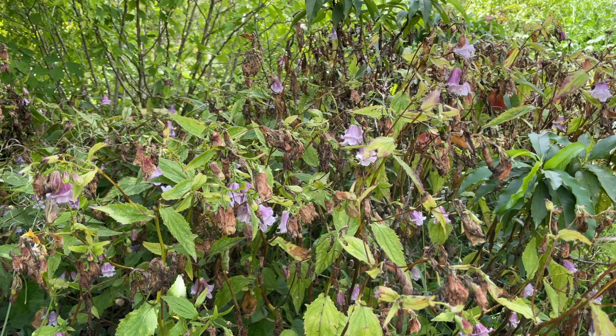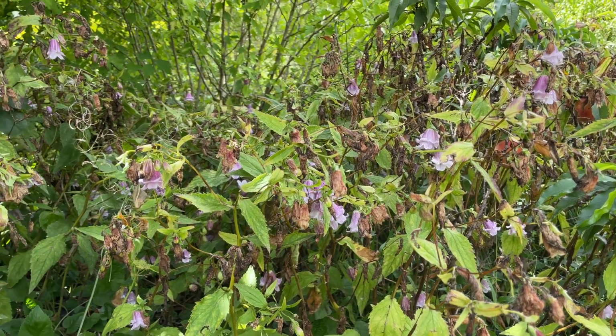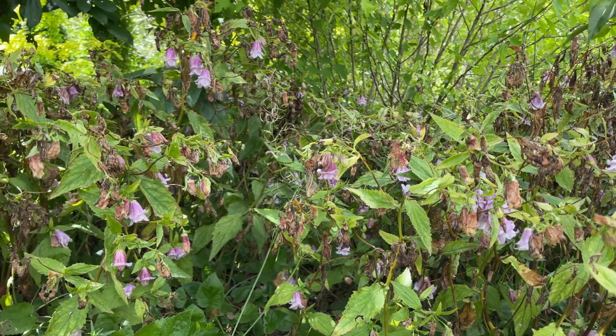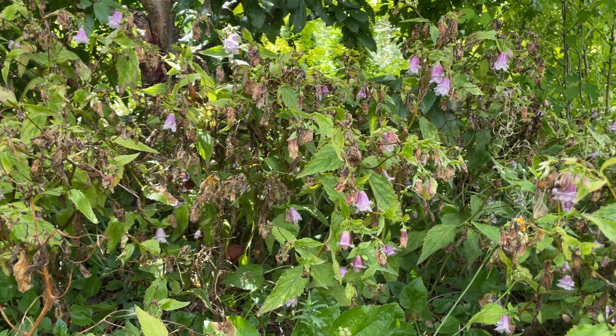And now, just a quick question. It's in sort of dappled light. What's the ideal conditions for it? A lot of the Campanulas don't like to be in too hot and dry an aspect. So underneath the canopy of a large tree will generally suit them quite well. Yeah. But in cooler climates, then a little more sun would be required.